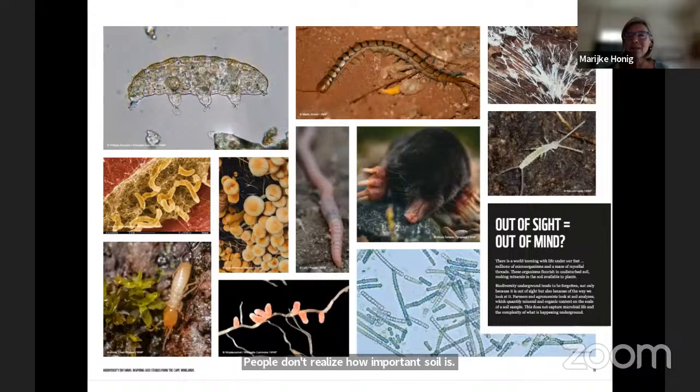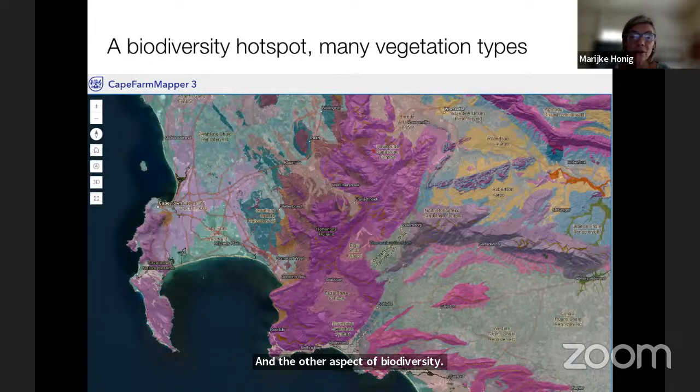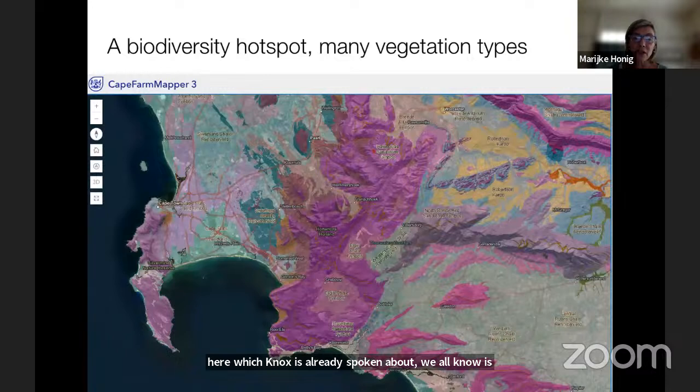And so for instance, the fact that farmers plow soil, I always find hugely distressing, because all these beautiful mycelial networks and all these little organisms that have found the right niche in the soil to live, then get thrown onto the surface and are basically baking in the heat. And the other aspect of biodiversity here in the Cape, which Knox has already spoken about, and we all know, is that we have all these different vegetation types, which is because of the underlying geology and aspect and climate that varies. It's the spatial heterogeneity that creates a lot of different vegetation types.